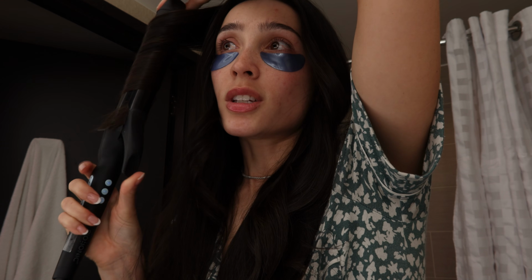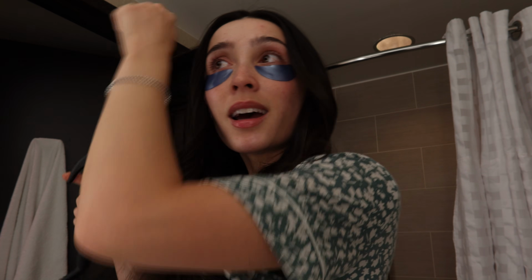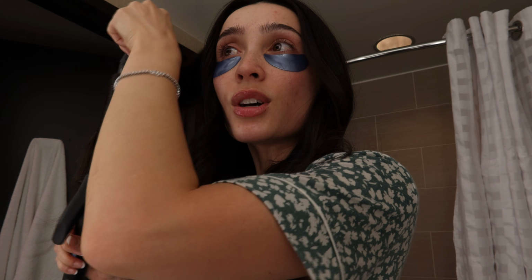I brought these eye patches and only last night did I think to put them in the fridge, so they were nice and cold this morning. Again, I didn't drink that much last night, so I'm feeling pretty good.